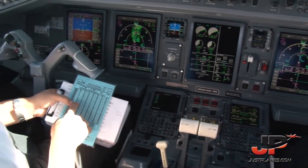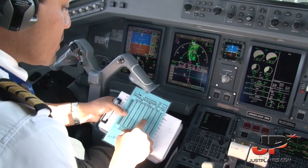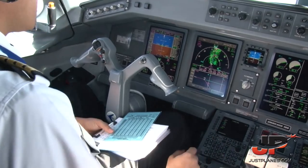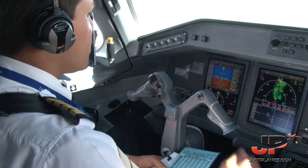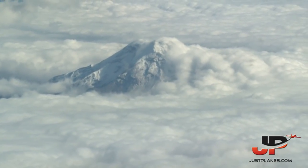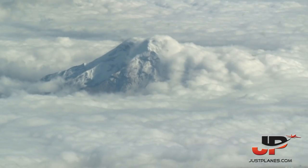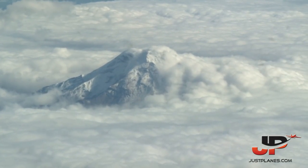The speeds will be 125, 130, 153, and 184. Check. Set. Okay, you have controls, automatic flight, 0.68, LNAV, autopilot, auto throttle engaged, level 320. I have controls. Chimborazo Mountain, that is the highest mountain around the world. One of the highest. Yeah.